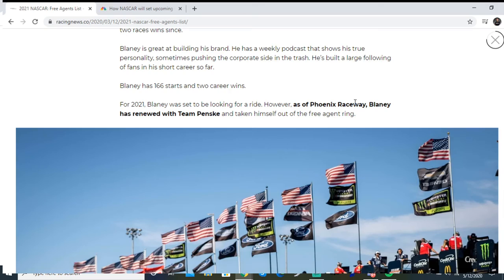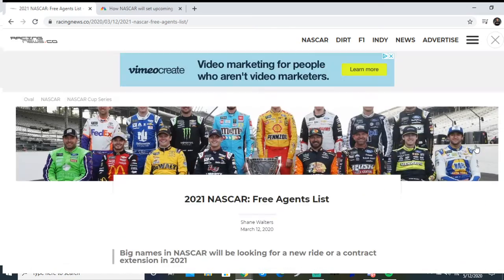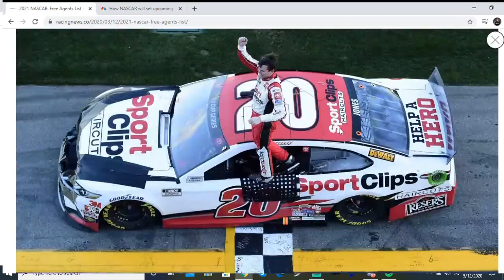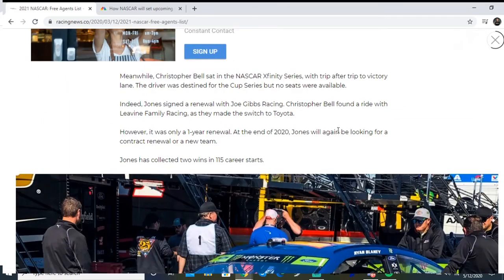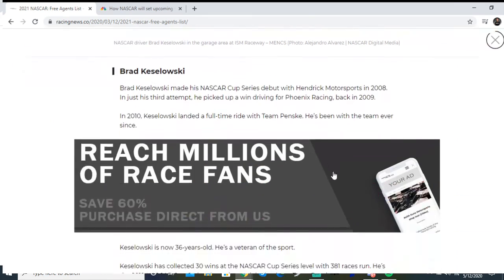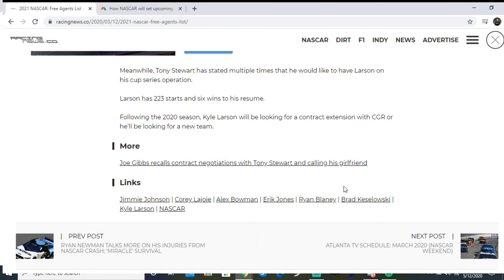So, Corey LaJoie to the 48 to fill Jimmy Johnson's seat. Bowman stays in the 88. Erik Jones to Childress. Then we go Blaney, who's already re-signed with Penske. Keselowski to the 14. And Larson to the 41. Those are my silly season predictions.